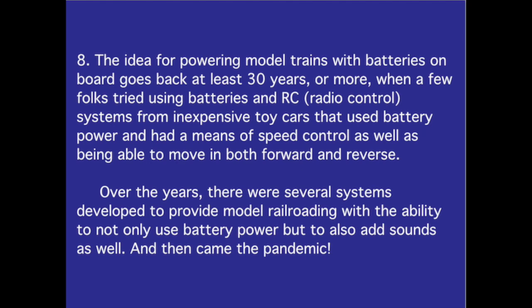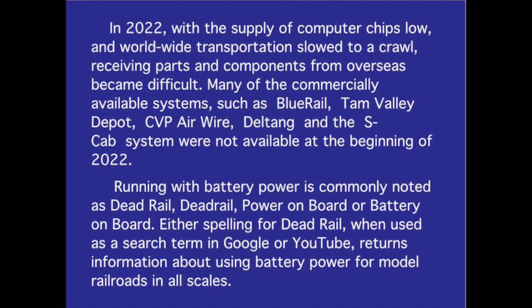And then came the pandemic. In 2022, with the supply of computer chips low and worldwide transportation slowed to a crawl, receiving parts and components from overseas became difficult. Many of the commercially available systems, such as BlueRail, Tam Valley Depot, CVP Airwire, Deltang, and the S-Cab system, were not available at the beginning of 2022.